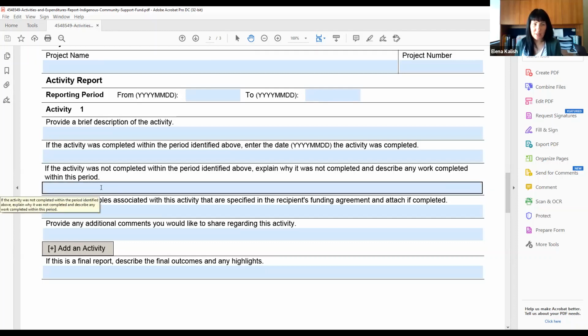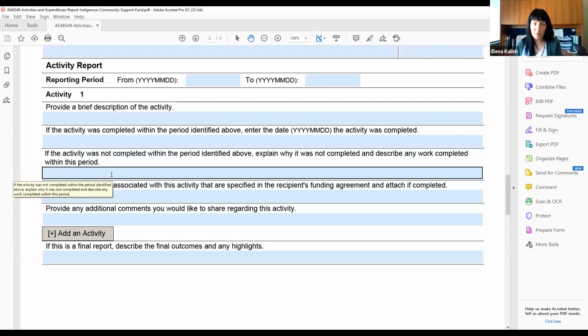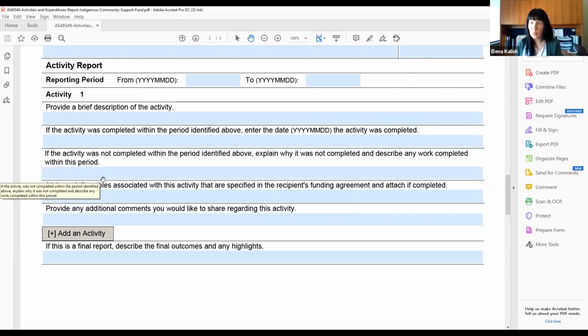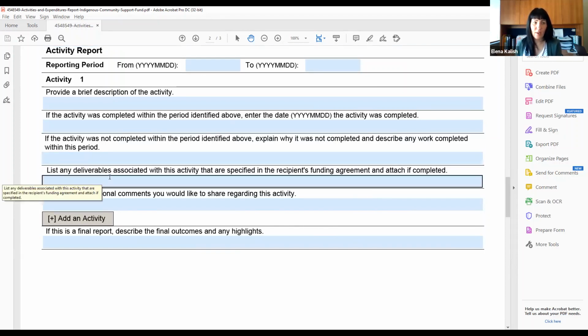If the activity was not completed within the period identified above, please explain why it was not completed and describe any work completed within the period. So we have a carryover for that fund. Maybe we want to mention it here, that additional community support activities are ongoing because the pandemic crisis is still there, right?